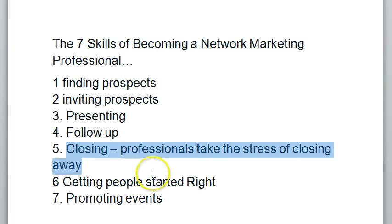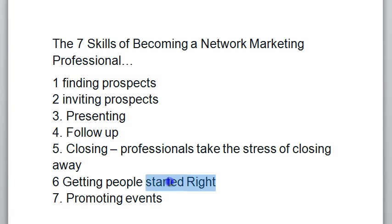All right, so that's closing, and that's the best example that I just gave you. I love it. It's just awesome. Number 6, getting people started right.